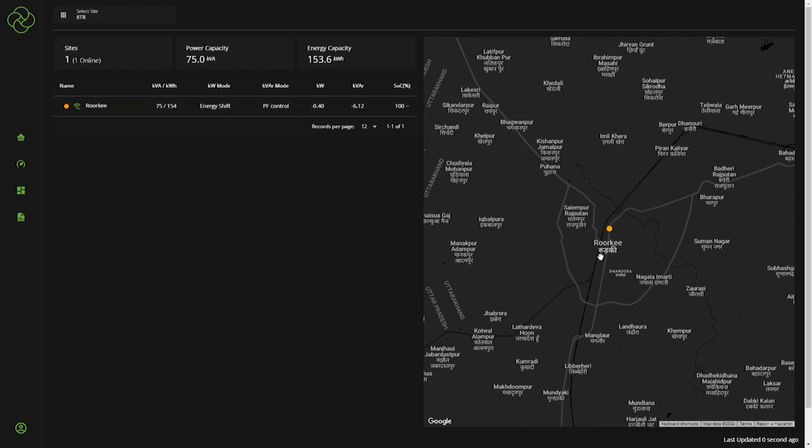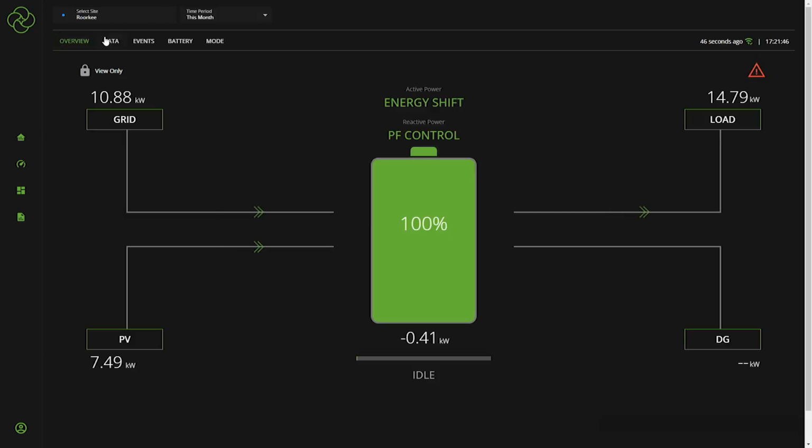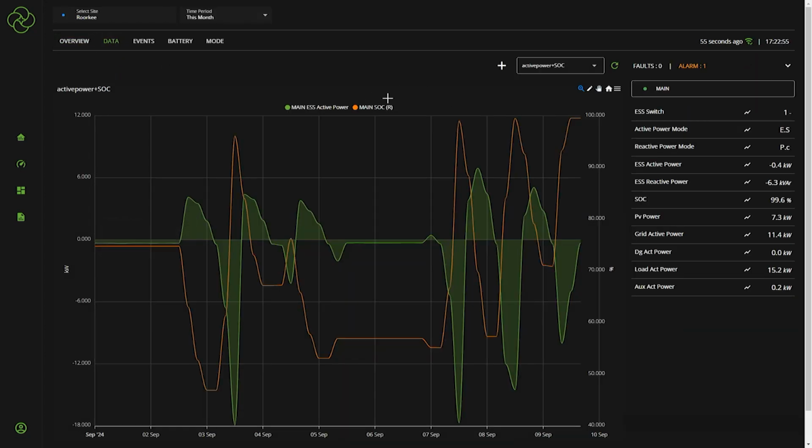The map pinpoints the BESS location at Roorkee. This interface allows users to efficiently monitor the system's performance and status. In this section of the interface, the graph displayed provides a comprehensive view of the system's performance over the selected time period. The x axis represents the days of the month, allowing you to observe trends and variations over time.